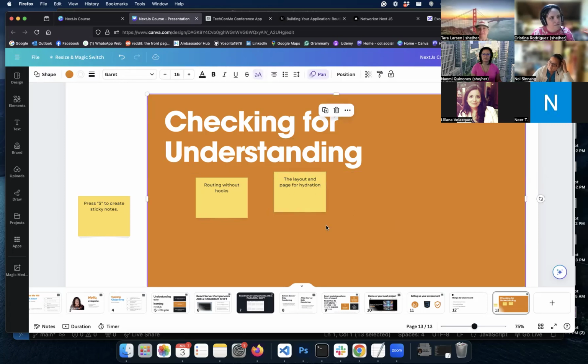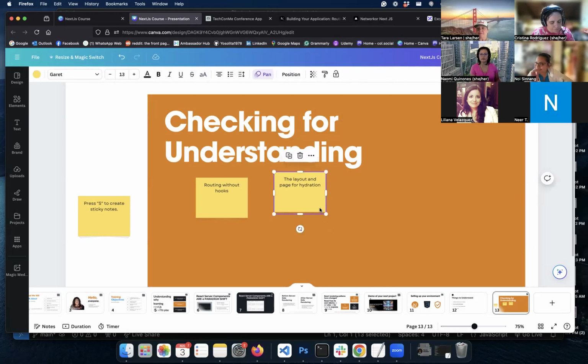Who else wants to go? I can give it a try. Yeah. We add use client for components or pages that are going to be client side, as opposed to everything else that is server side. Yep, it's as simple as that.